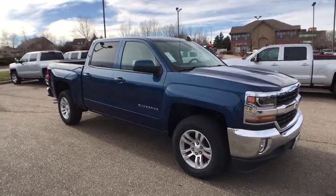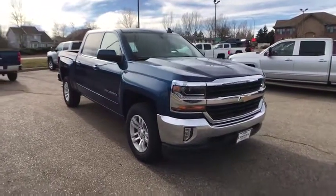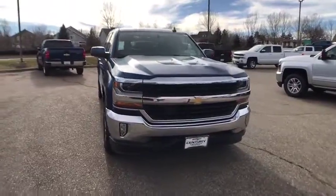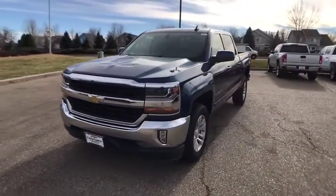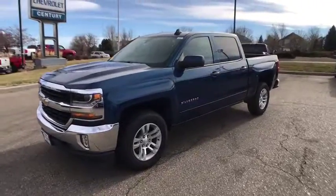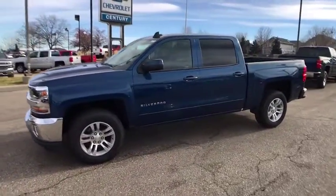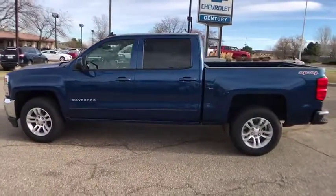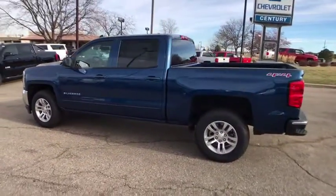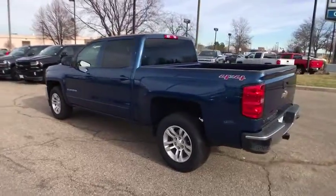2017 Chevrolet Silverado 1500. The Chevy Silverado 1500 is the perfect combination of functionality, reliability, and technology. The impressive interior is simply another reason that the Chevy Silverado is a top choice among truck buyers. This vehicle has less than 100 miles. Here are some of this vehicle's great options.